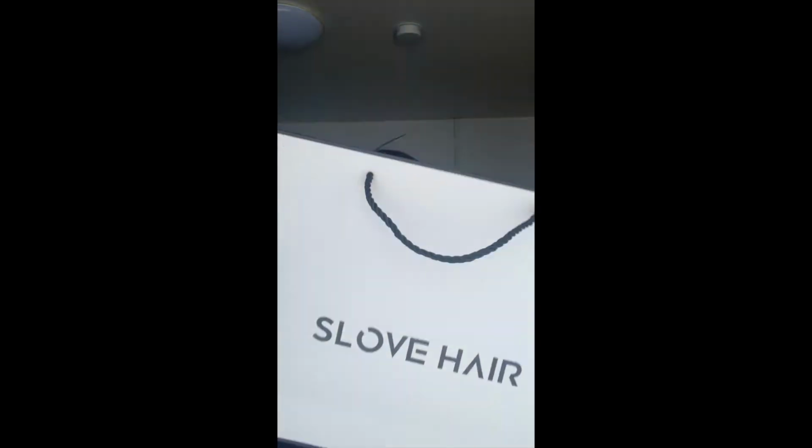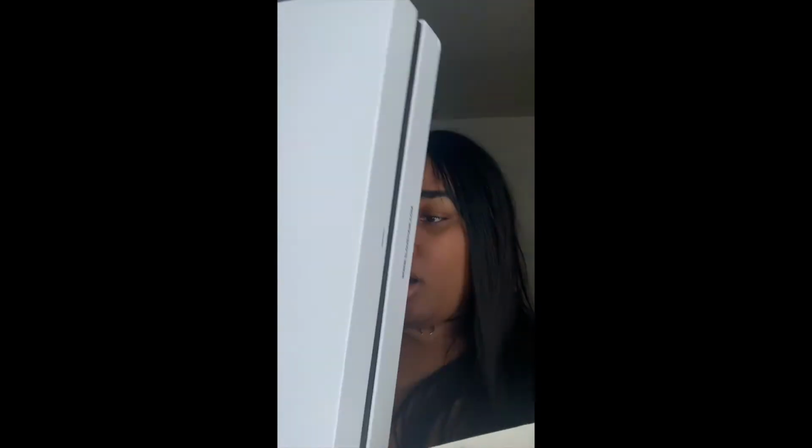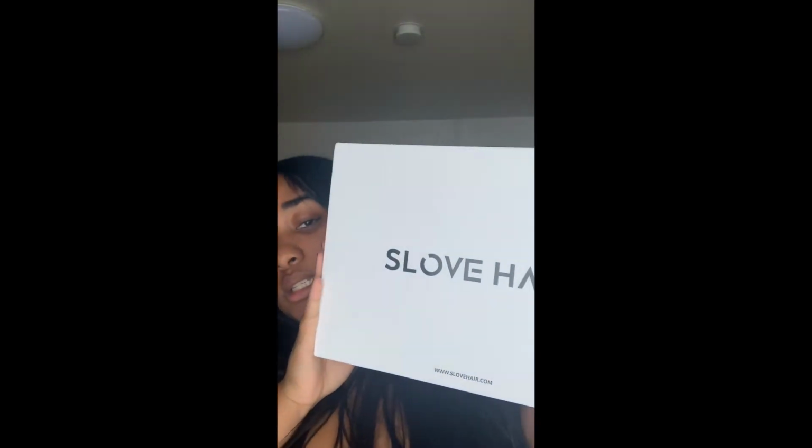Okay, so today I'm really excited because I finally got my wig from S&S Hair. This is the wig. This is what it comes in. They give you this nice little traveling bag, and it also comes in this box like this.